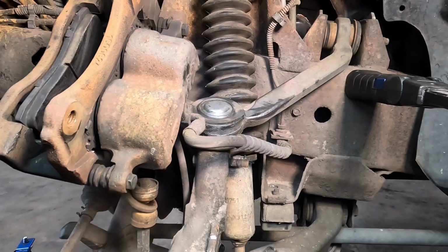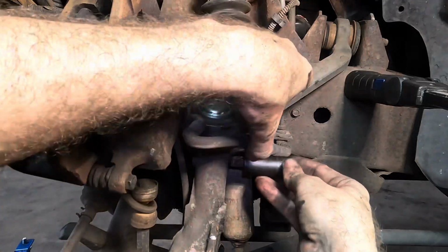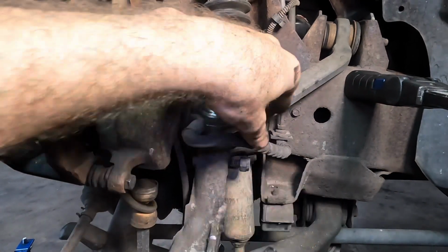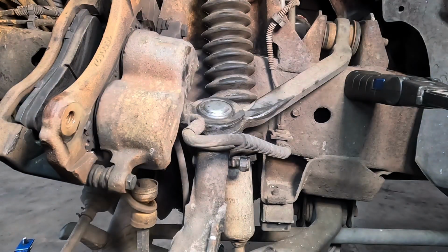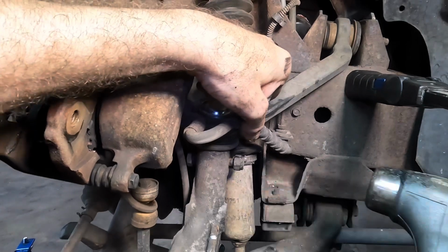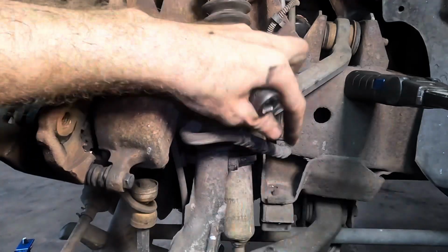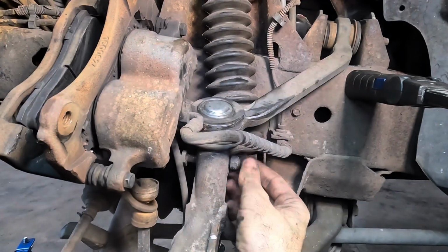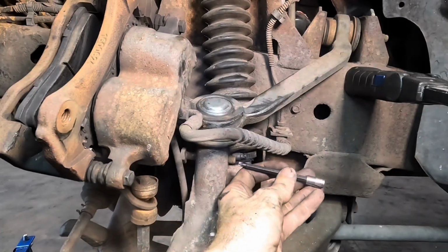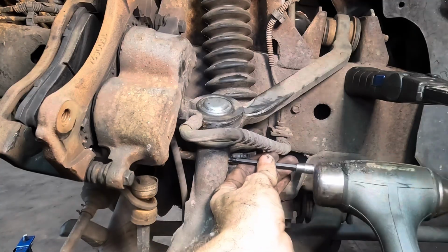There we go. And I think I can just tap that out with a hammer. Let's put the nut on it to protect the threads. It's got a through bolt in it. There. Let's see if it's gonna move. Sure is. Okay. Good. All right, this is not a punch, but it's right in front of me, so it'll work. I'm gonna drive that bolt out the rest of the way.